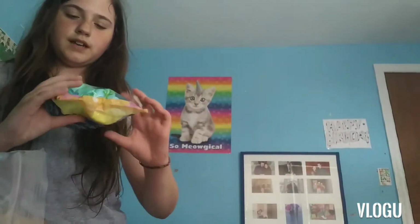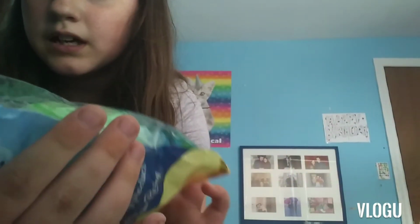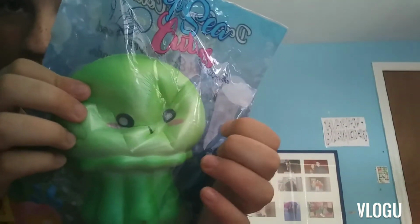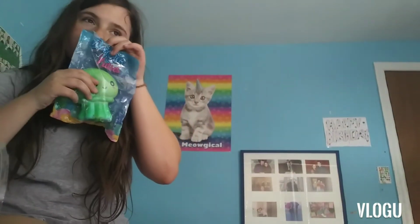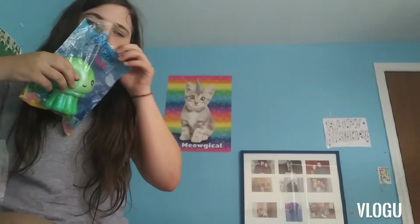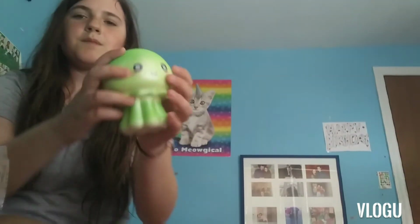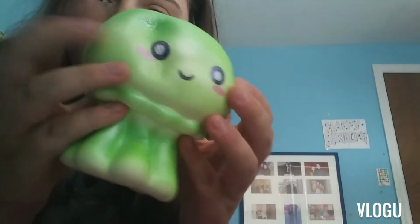So the first squishy I got was the Cutie Creative Cutie Creature. It's really warm because it's really hot outside today. Oh my gosh. It smells really good. I can't tell, but it smells like, I think, kind of cream apple. I don't know. This one feels so soft. Oh my gosh.